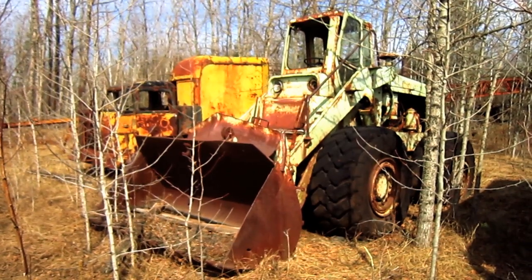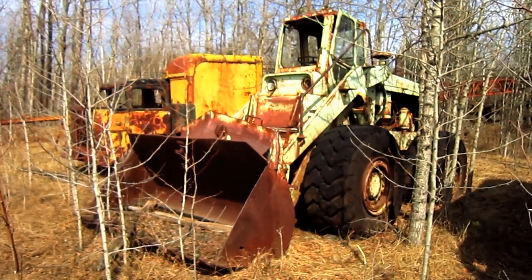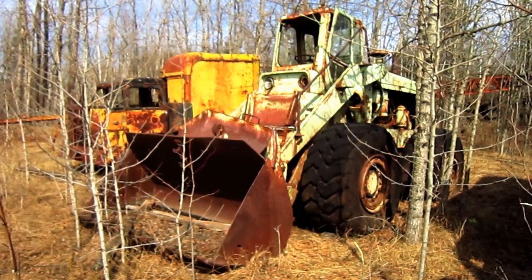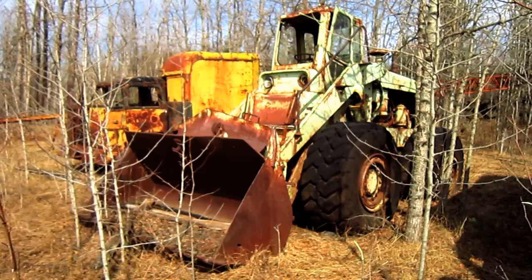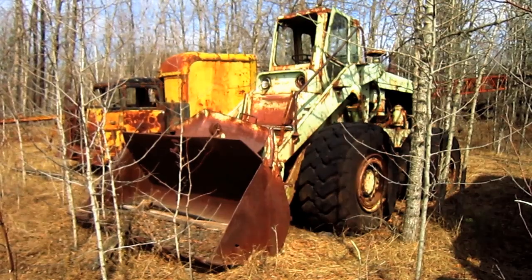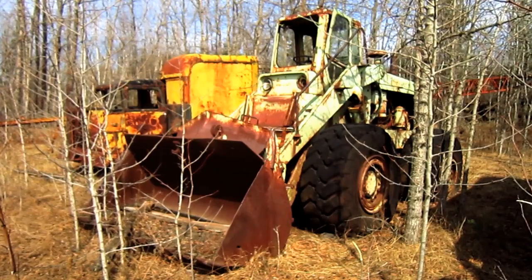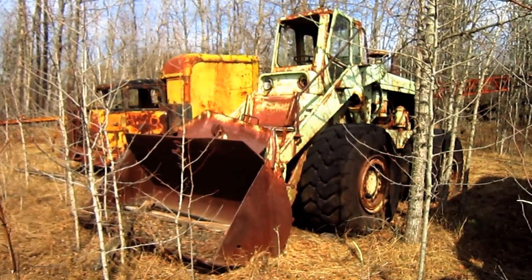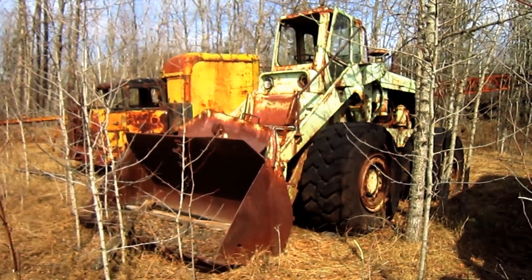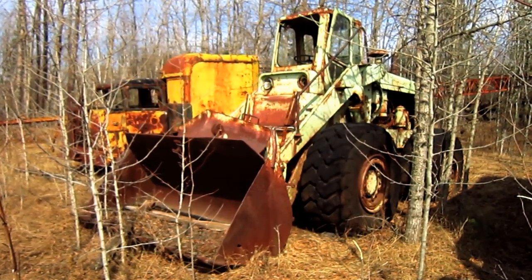Okay, right here is a 1960 Clark, Michigan 275A Series 1. Clark Equipment Company acquired the Michigan Power Shovel Company in 1953, establishing its construction machinery division in Benton Harbor, Michigan. The following year, in 1954, Clark launched 3 new rigid frame wheel loaders that carried the new trademark name Michigan. Later on, in 1957, Clark launched the new 275A and 375A.